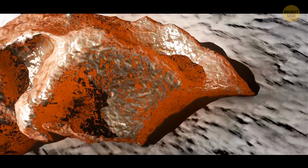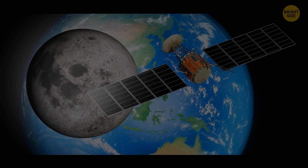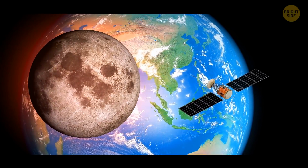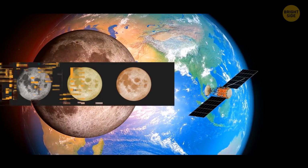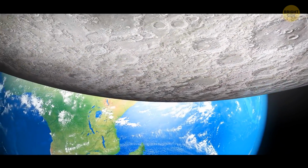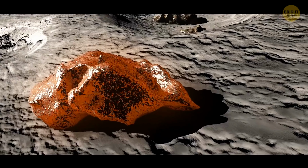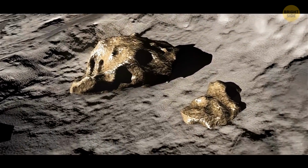Scientists have discovered the presence of hematite on the moon, and it's a kind of rust. A special NASA research instrument examined the light reflected off the moon's surface. It turned out that the composition of the satellite's poles was very different from the rest of it. The moon's surface is dotted with iron-rich rocks, but without oxygen and liquid water, rust can't appear.